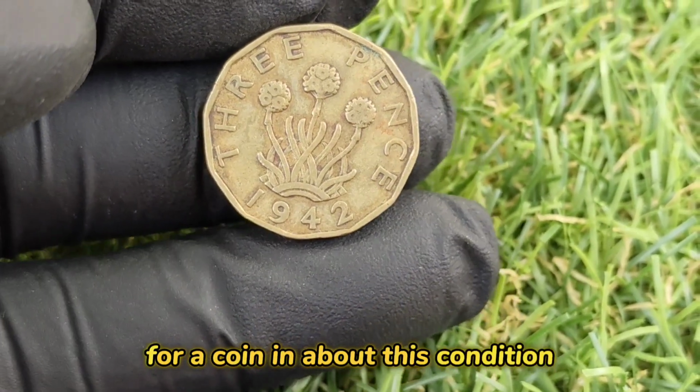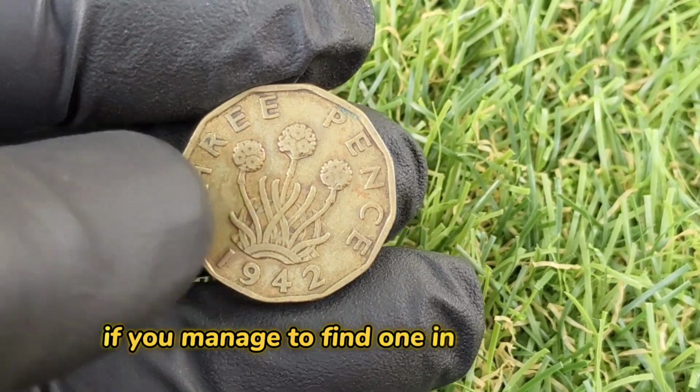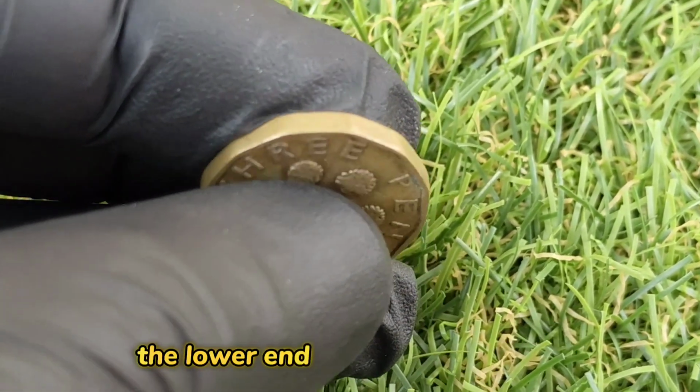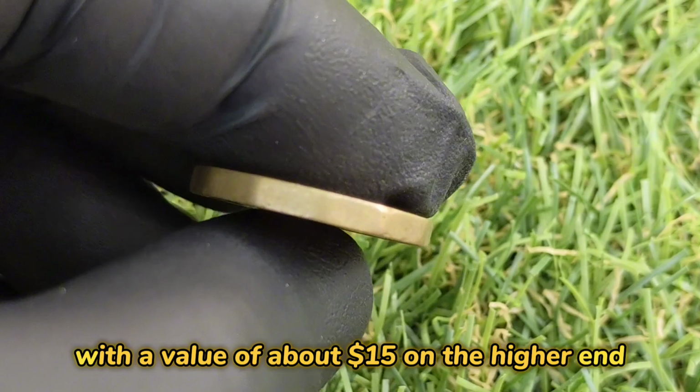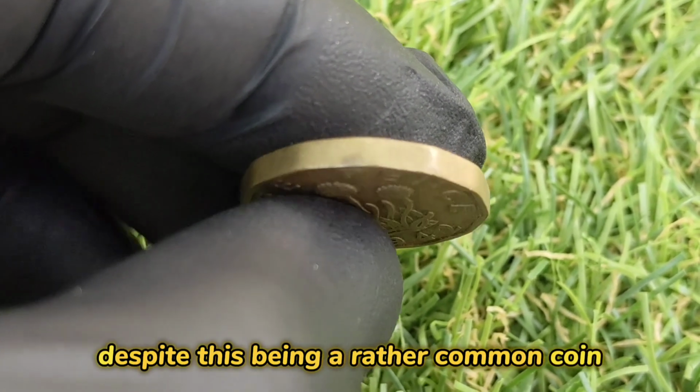this condition. If you manage to find one in mint state condition, the lower end could be worth $12 with a value of about $15 on the higher end, despite this being a rather common coin.